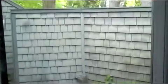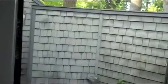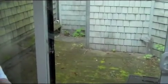But again, you can see a lot of the moss growing up. You can see how much this building needs to be cleaned. I think it's fairly solid. It just needs a good cleaning and sprucing, and there might be some leaks, a few places that need to be shored up. But overall, it's in pretty good shape. At least it's made out of good material.